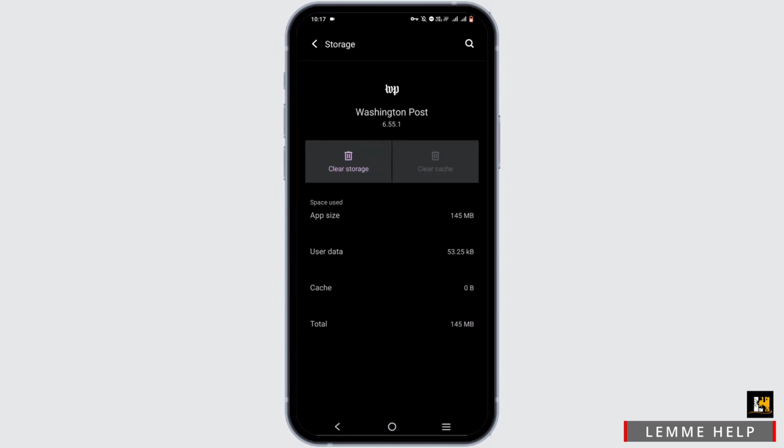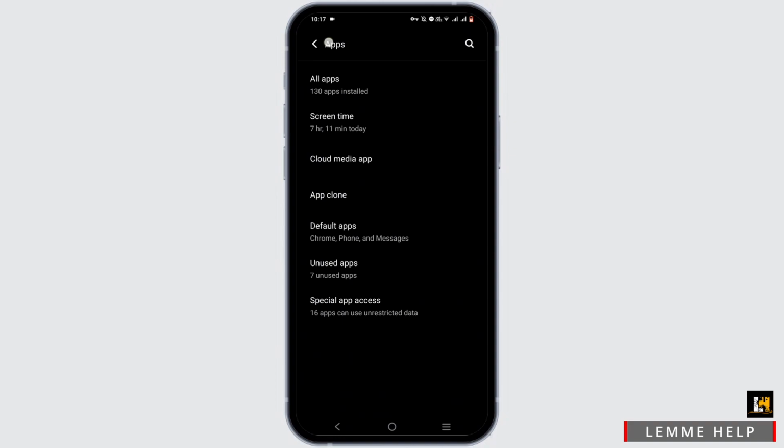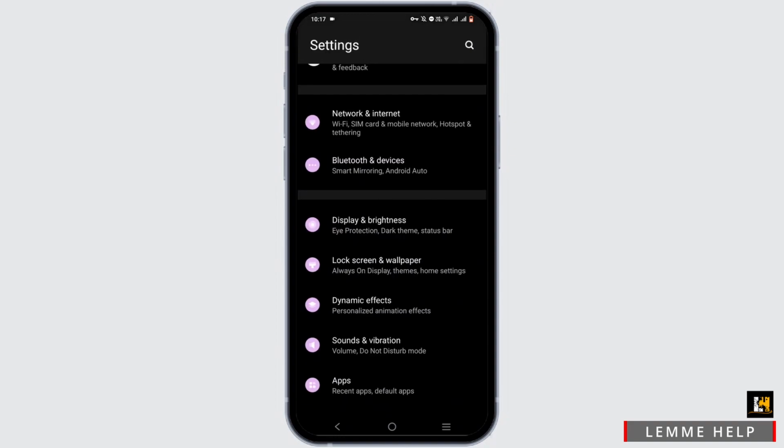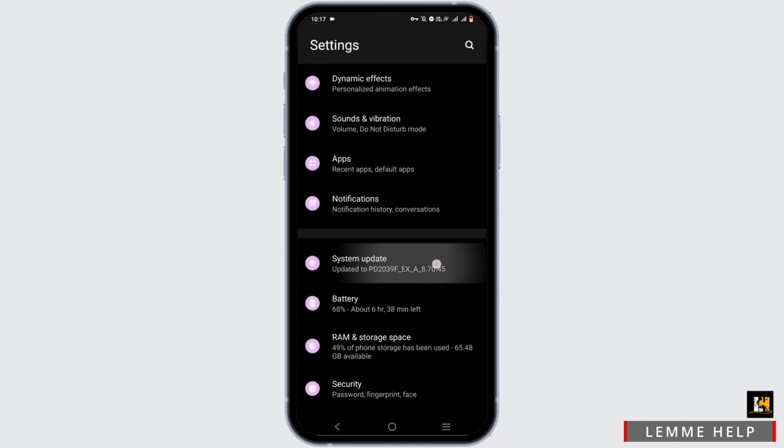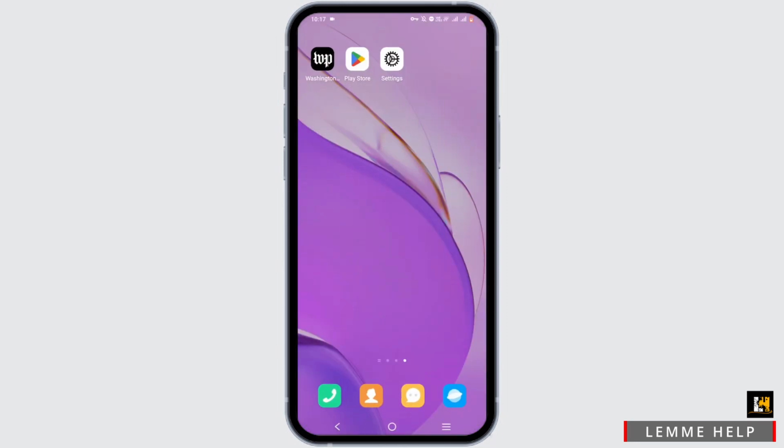Now again, you have to open up your phone settings. Head back from here and check for your system update. Scroll down until you find the option and tap on it. Make sure that your system is up to date to ensure it is compatible with the application.